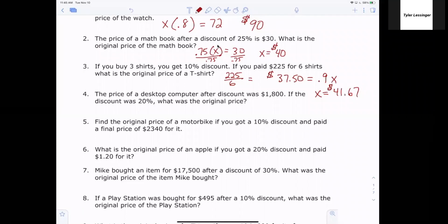$41.67. Yeah, that's what I said the first time. I got 40.8. All right, because you guys were writing it down. That's good. Now I need everybody to understand, if you pay $225 for six shirts, you divide it by six, that'll tell you how much you got per shirt, right? And then you just divide that by 0.9.